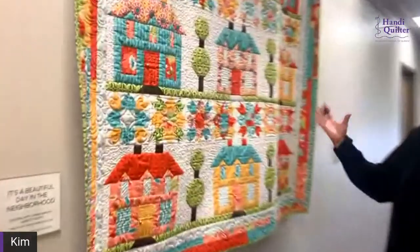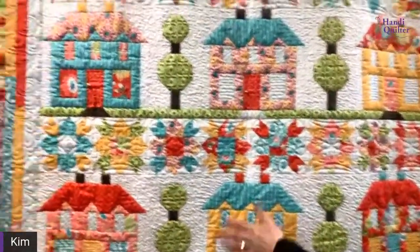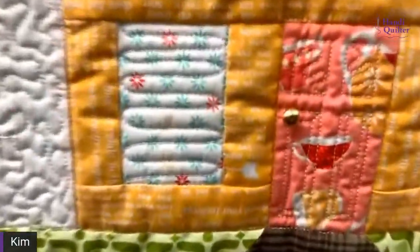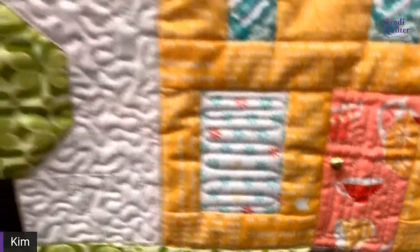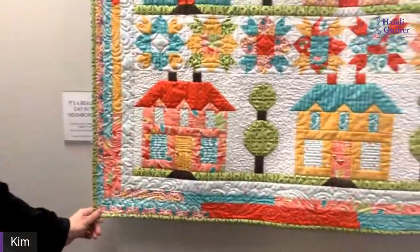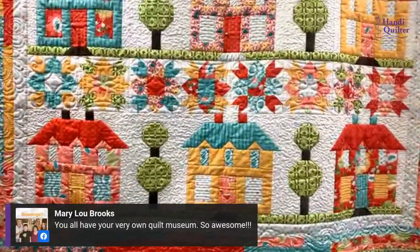We have another one with a Jane Austen theme, and aren't these so cute? They are little houses, and each one of them has a little button on it that looks like a little doorknob. Isn't that fun? Some really fun detail on this one. And let's see who's this one. I have to look here and see. So Kendra Lapp, Lorena Graham, and Babette Watts are the quilters that made and quilted this quilt. It's really a fun quilt.